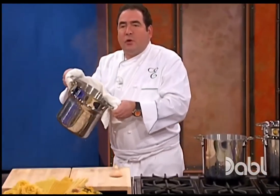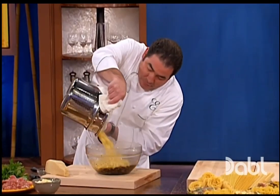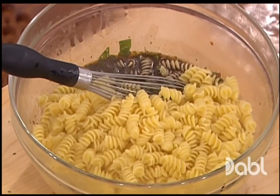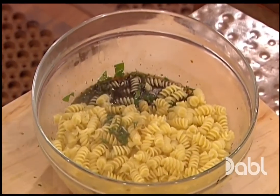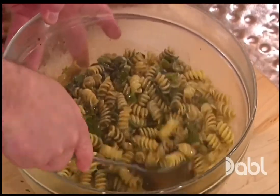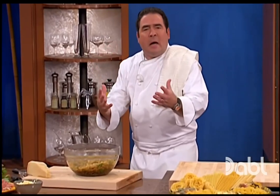And then you should really let this cool, which it is now. Well, that's because we're really cooking here. So now in the pasta goes in the vinaigrette. Easy. All right. So now we'll use a little spoon. Let's get the pasta happy. Oh. You see, it's just gone. It's thirsty. And it's happy now.